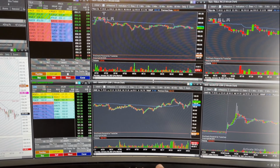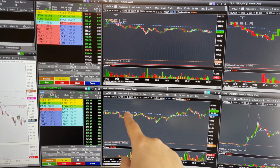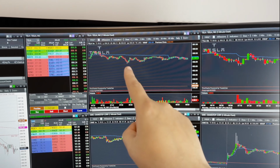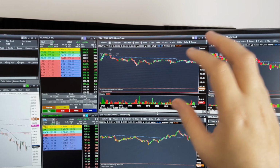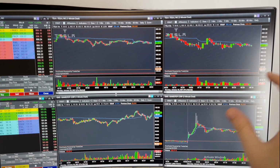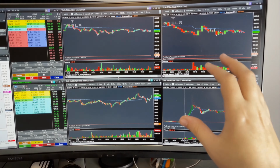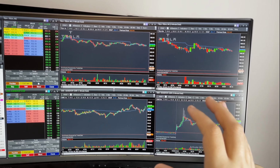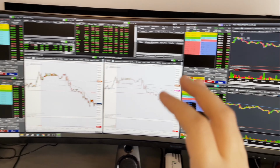You can see that I only have the VWAP, the blue line here. It's the VWAP. I don't have a 20 or 200 moving average in this part because I'm keeping this section really clean. Like this, if I see something, I can just bring it to my main screen.